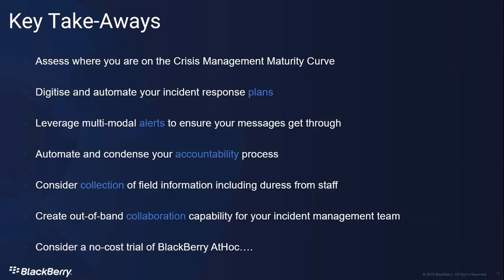How can you support multimodal alerting in the time of crisis? As Jeff said, not just SMS messages, but a range of messages to personal devices as well as public devices, IT systems, non-IT systems to ensure your message gets through. How can you automate and condense your accountability process so you can take the time to determine all of your staff are safe from hours to minutes?